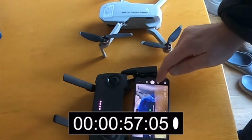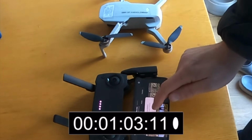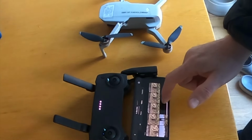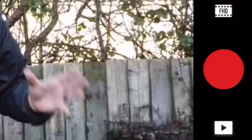And once it's done that, we can go into the gallery. But hang on, where's the video we just took? Something we've sadly done all too many times is we forgot to hit the record button on the screen once we had the Mavic flying. So we have no video.